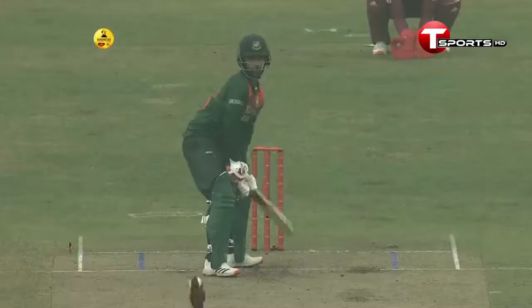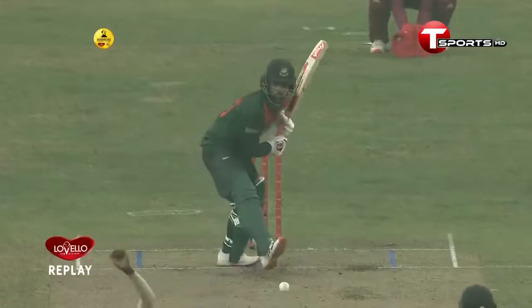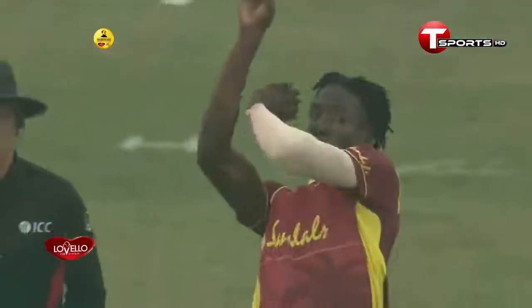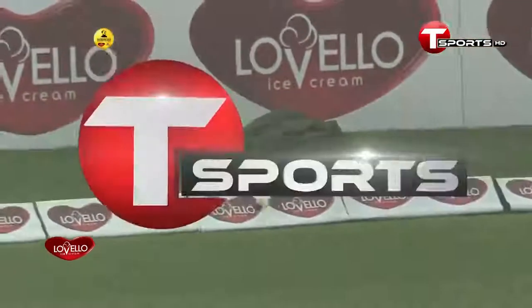Over pitching, you can't do that to Tamim. He's such a wonderful player. Has averaged 51 with 9 hundreds in ODI cricket. That's up there in that top category. And that's vintage from this experienced left-hander. Full face of the bat. Didn't try to overhit it.